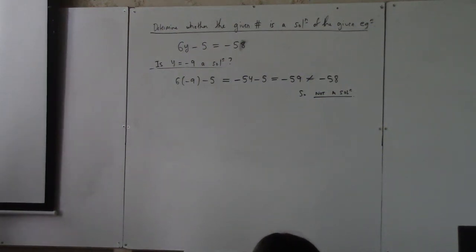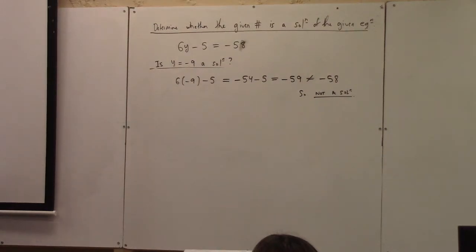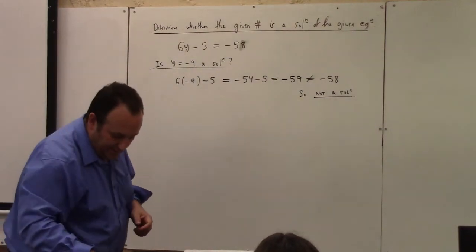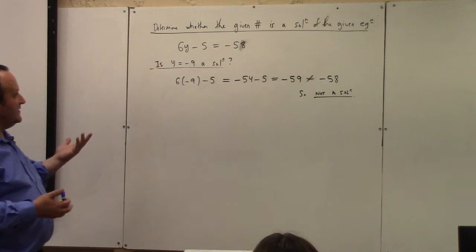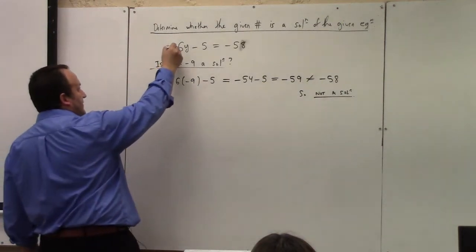So, no, not a solution. How would we solve this equation, by the way? So let's forget about my math lab for a second. You can turn the lights back on. Thanks. How do we solve this equation? I think we already started doing these. What should we do? We should isolate the variable, right? So I would suggest that we take this right here.